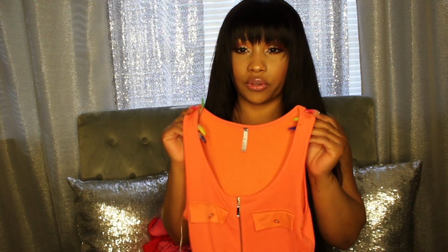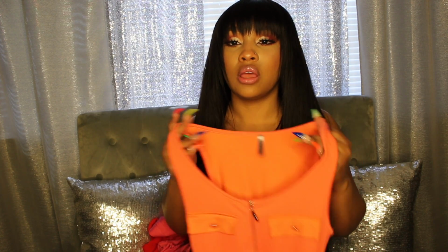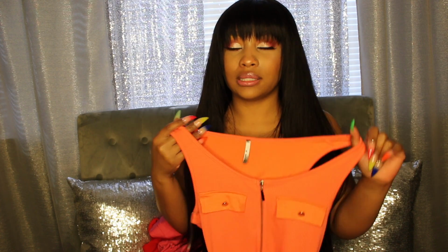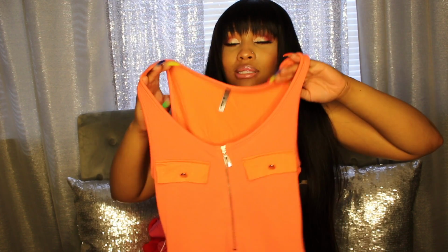And then next, all of the last pieces that I have are dresses. I feel like I'm going to be living in dresses this summer because I just feel like dresses are so easy and breathable. I like to wear shorts and stuff too, but dresses are just really simple one-piece type things.